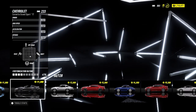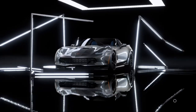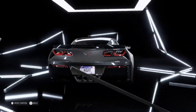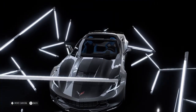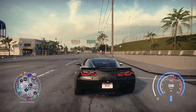Alright, so like always, we gotta buy the car first. So it comes in black and with a blue interior, which is gonna be really good for later, and it costs $91,000. So this car is a bit expensive to begin with, but here's a whole view of the car. So the 0 to 60 seconds on this one is 3.8.